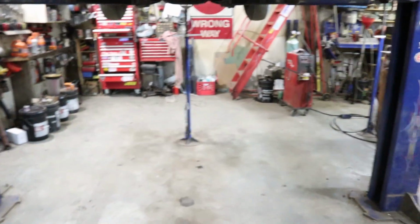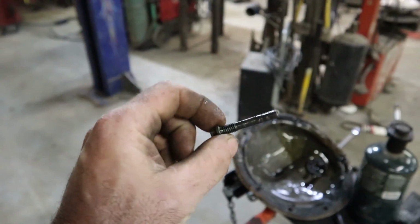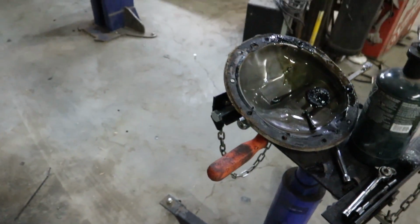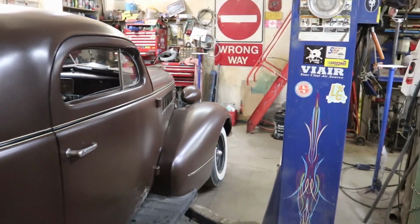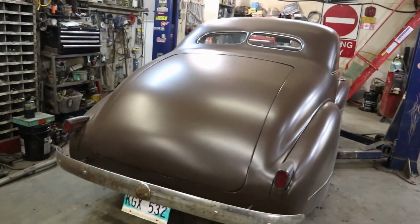No, you can't see, but if any of you folks remember me working on a diff on one of these suckers the last time, you'll know how big of a win that is. Well, that worked out well. She's nice and quiet now, except the clutch is toast.